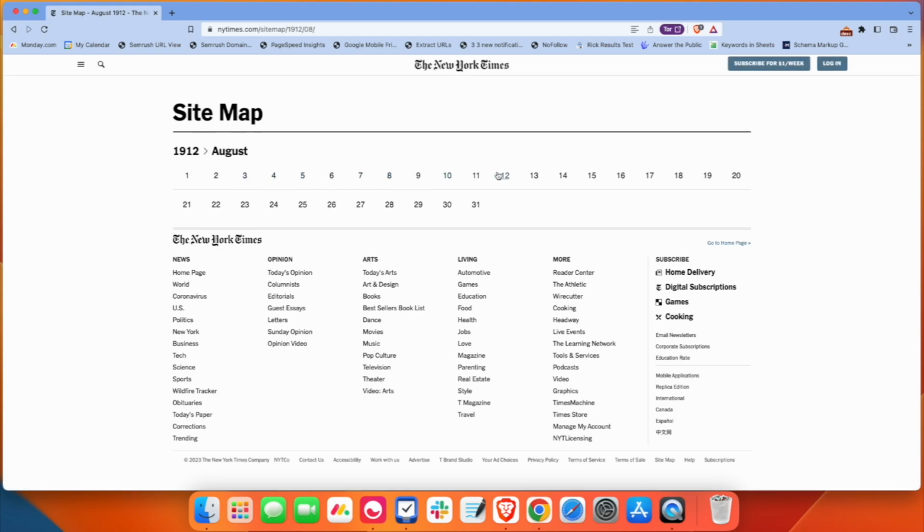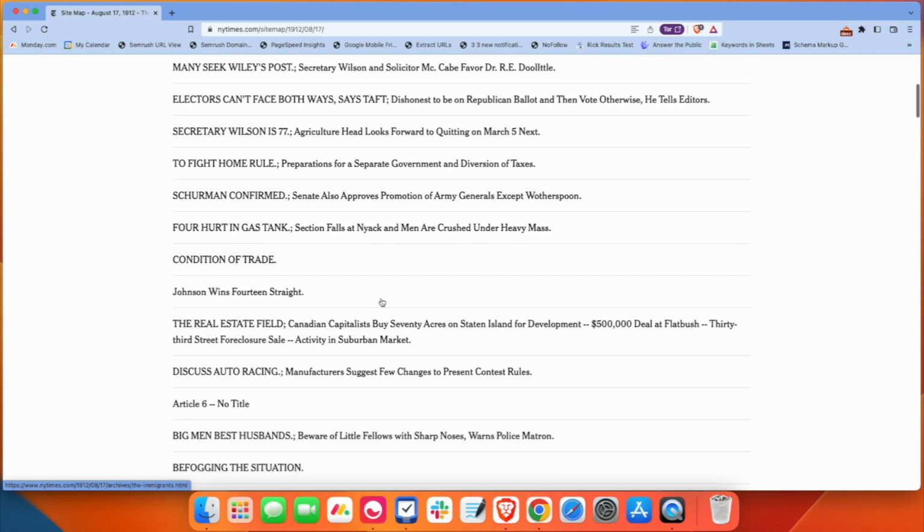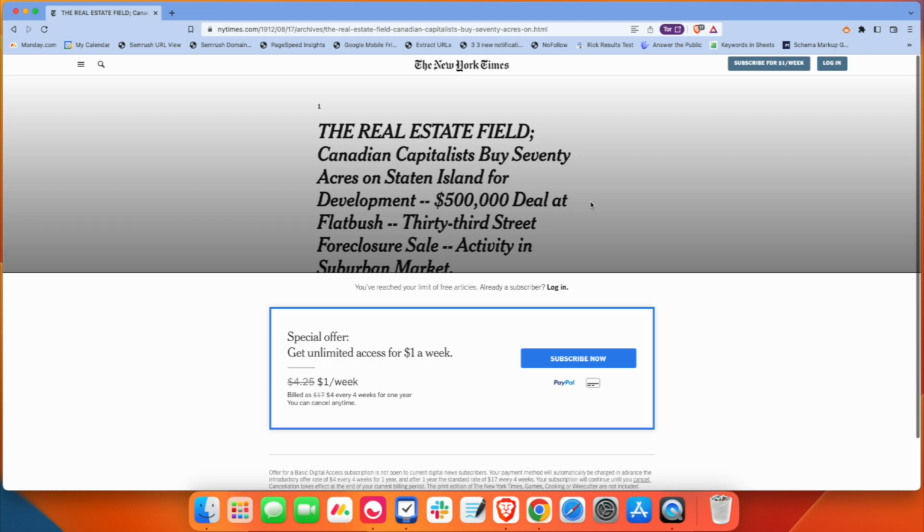And then you can pick which day of the month. So let's go with the 17th. And it pulls up all the articles that were published in the New York Times on August 17th, 1912. And you can click on any of these articles, which would be the fifth click. And right there is the article. So all of these pages are no more than 5 clicks away from the homepage because they used an HTML sitemap to make it happen.